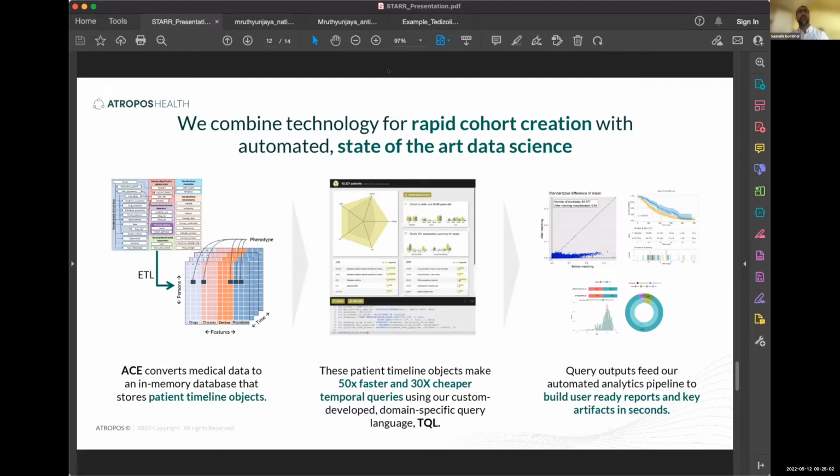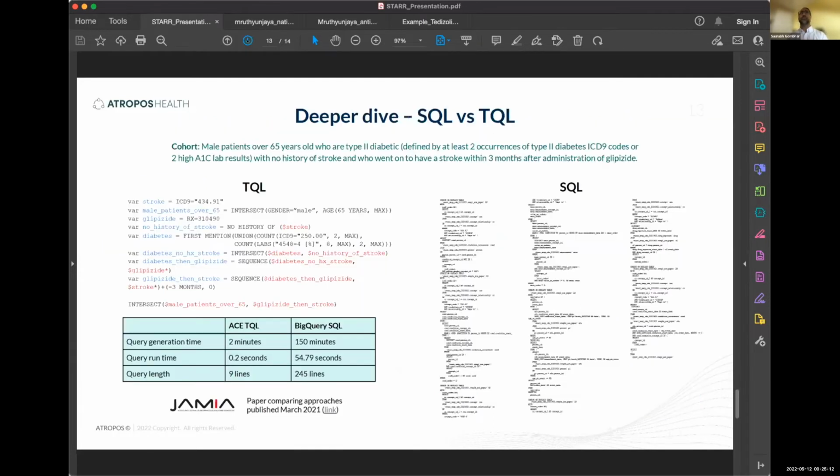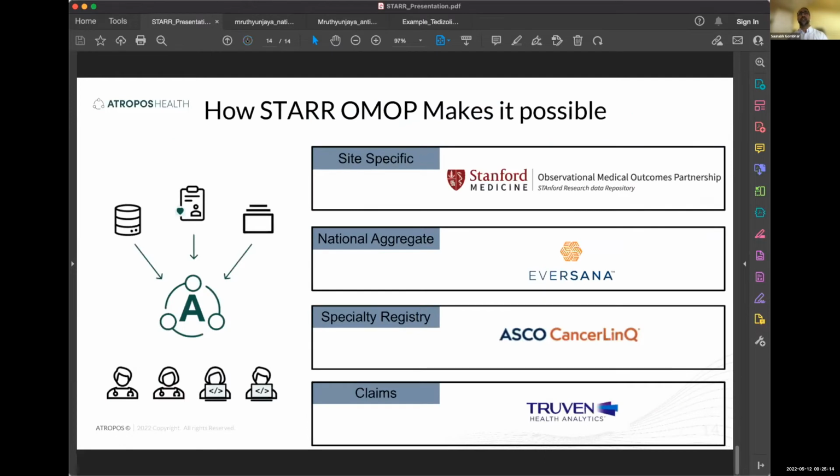And a shout out: there is going to be a workshop later on ACE, which is the search engine that allows you to convert a relational database into longitudinal patient time records. And where STARR OMOP comes into all this is, basically, they make it possible, because they've already cleaned and mapped so much of the EHR sources. That is our initiation point for how we use the data at Stanford to answer questions for physicians of what happens to the patients they take care of every day.